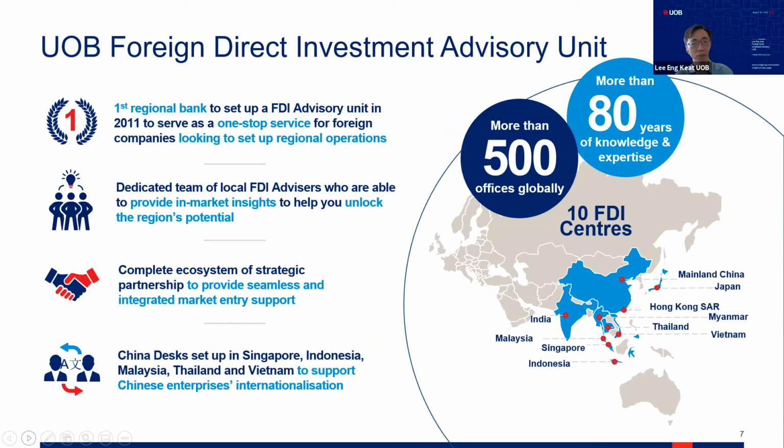To paint the context first, though, at UOB, we believe in being a responsible financial services provider. And we are committed to creating long-term value for our customers. As Asia and ASEAN continues to attract more foreign direct investments, we are committed towards connecting our customers to cross-border business opportunities for sustainable growth. Thus, the creation and the development of the Foreign Direct Investment Advisory Unit.